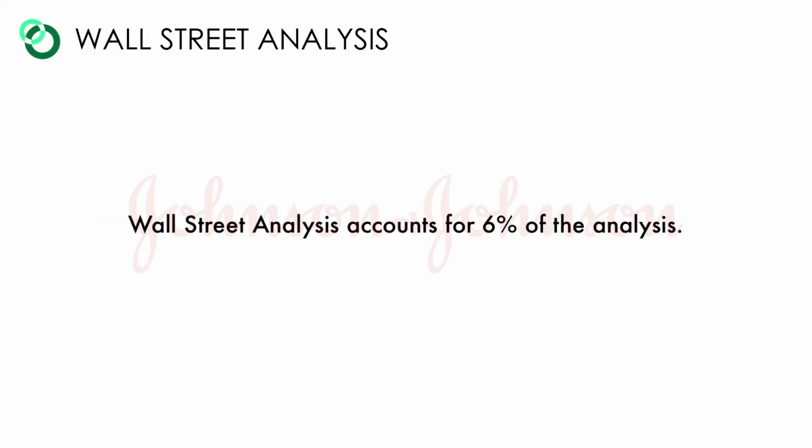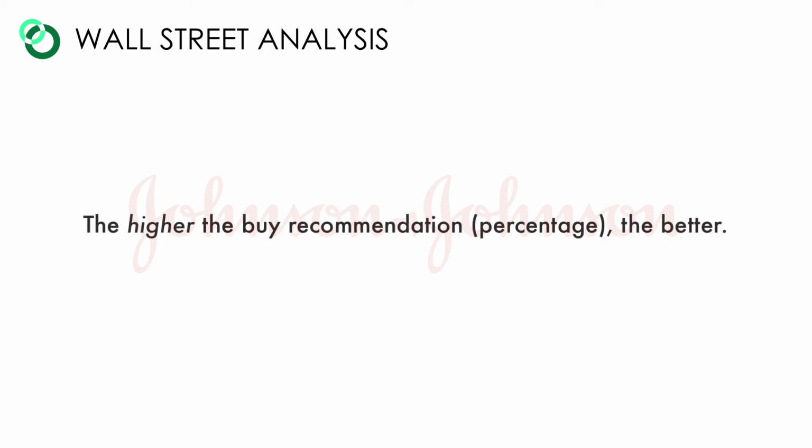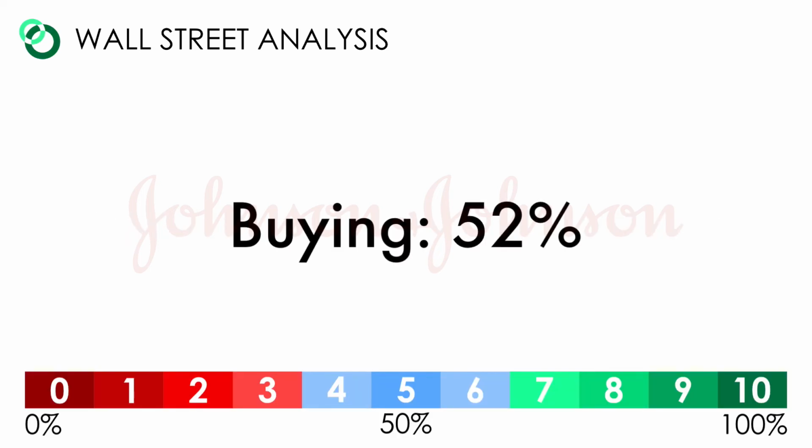Wall Street analysis accounts for 6%. It's basically a consensus of what other analysts think of the company. The higher the buy recommendation, the better. J&J has a buy recommendation of 52%, and that means a score of 5.